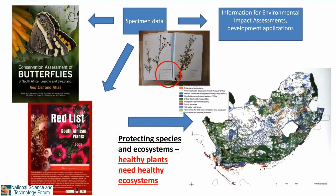The data from these collections, the specimen data, so the locality and when they were collected and what they are, is really critical to doing conservation assessments. And so the Red List of South African Plants was published in 2009, but it's updated on an ongoing basis. So the assessment of which plants are threatened and need protection, and then also pollinators, like the Red List assessment or the conservation assessment of butterflies. All of that, those assessments, the data comes from these collections.